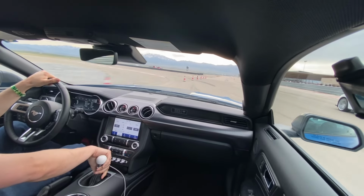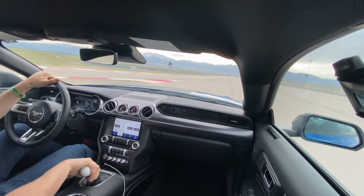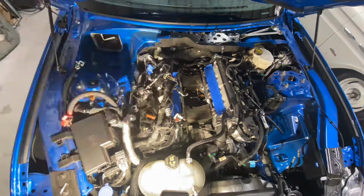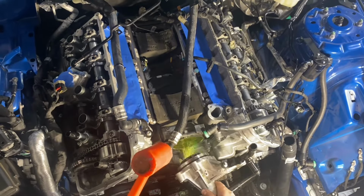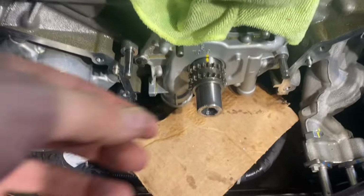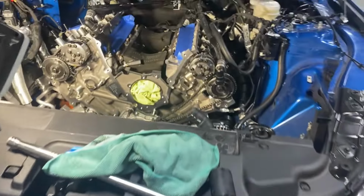So I decided if we're gonna get serious, we gotta be safe, and I addressed the one issue that's a known problem with these cars, which is the oil pump gears. They had to come out. All of that work just to go. But the heavy lifting, so to speak, was complete. It was time to figure out how I was gonna make this thing fast.